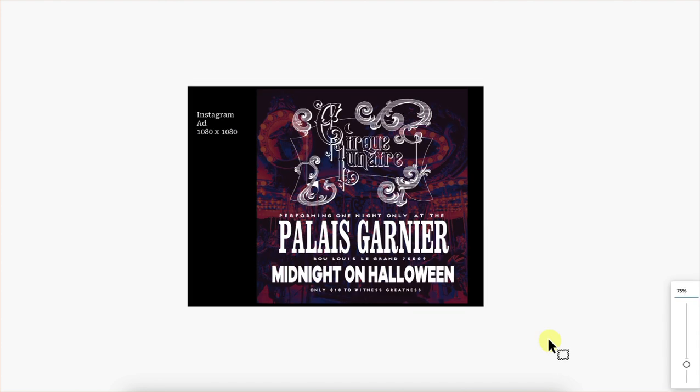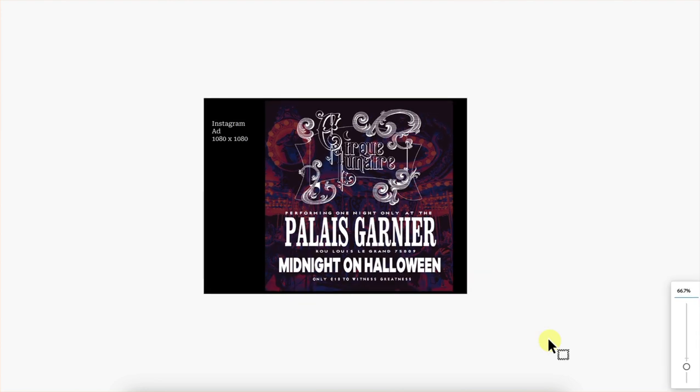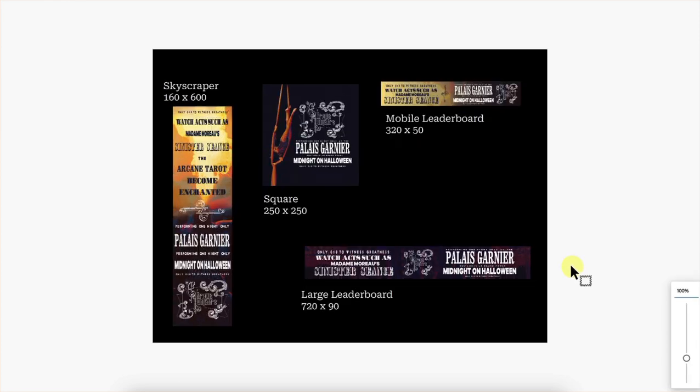But let's look at it. I'm going to zoom out. This is about the size it would be on my phone, so everything still stays legible. It doesn't get too small, so that's good. All right, now this one we have the skyscraper. I'll look at that first.